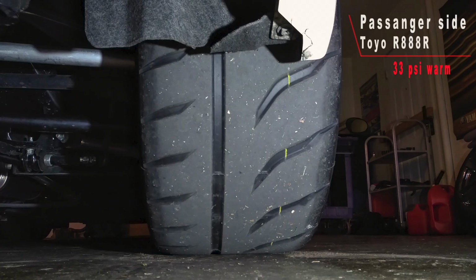So going to the next picture, that is the passenger tire. The first one was the driver's side tire. You can see that it's wearing just like the other one, and it's more shifted so that the tire wear is directly in the center portion of the tire, with less tire wear on the outsides, and it looks pretty equal. So I think that is a good thing in my case.